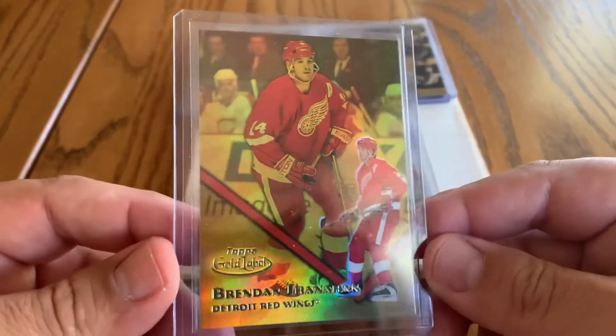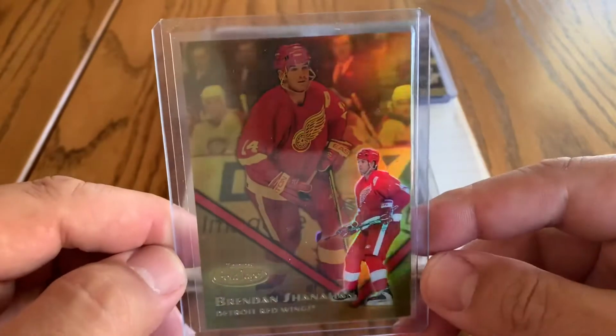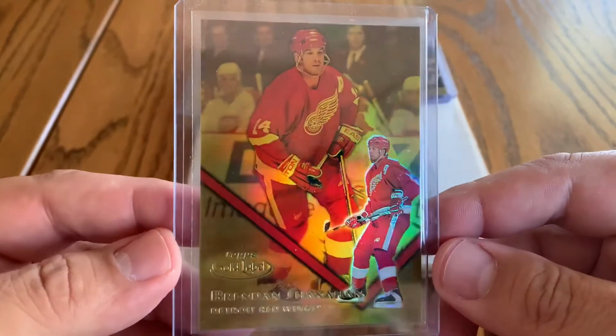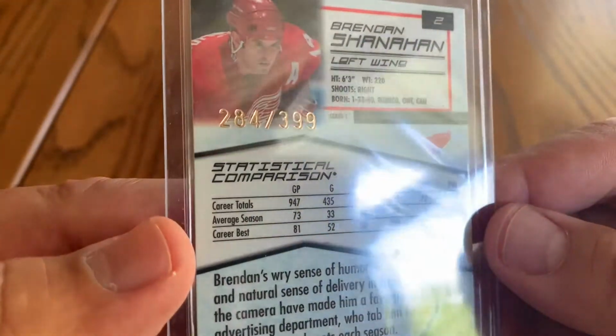Brendan Shanahan, back in the day, I wasn't a big fan of Shanahan because I didn't like the Blues and I didn't like the Red Wings. Watching the Red Wings skate the cup with Konstantinov changed my outlook on that completely. Now I'm a big fan of the Red Wings. This again out of 399.